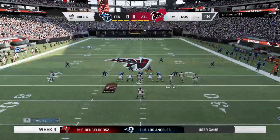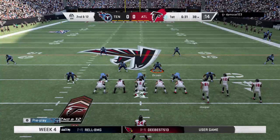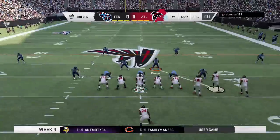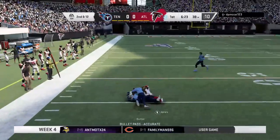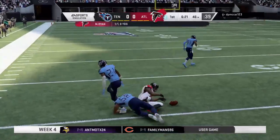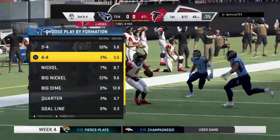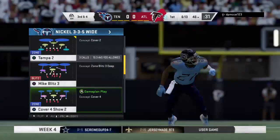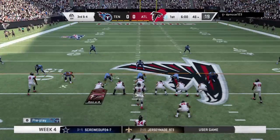Here's second and 12. Ready, set. Ryan. He completes it to Julio Jones. 8 yards on the completion, but now they face third down. One thing we do know, he's going to get his catches. So as they move forward defensively, got to continue to focus on not giving up the big play when he does catch the ball in the secondary.